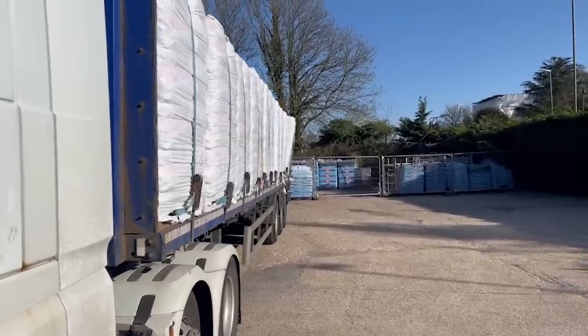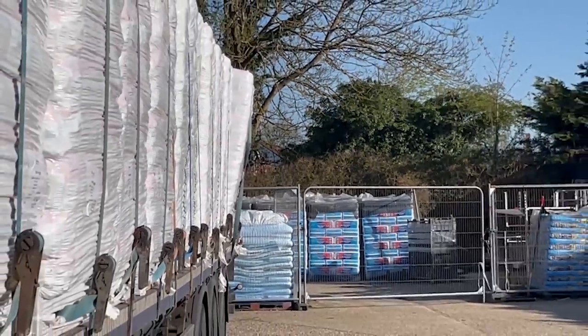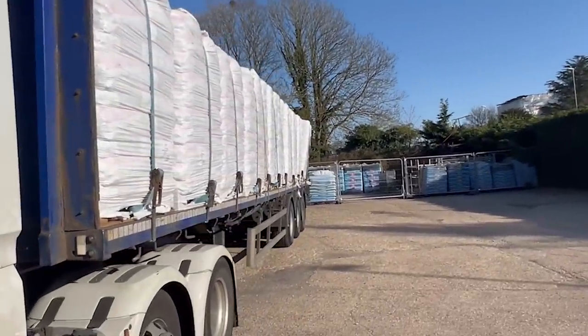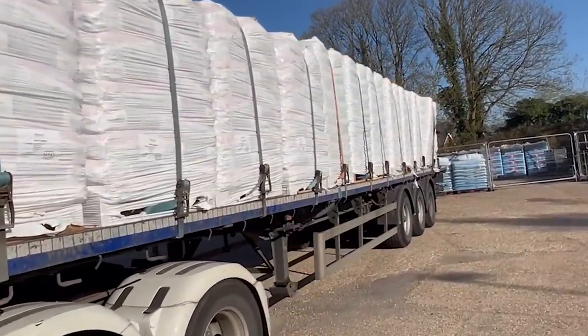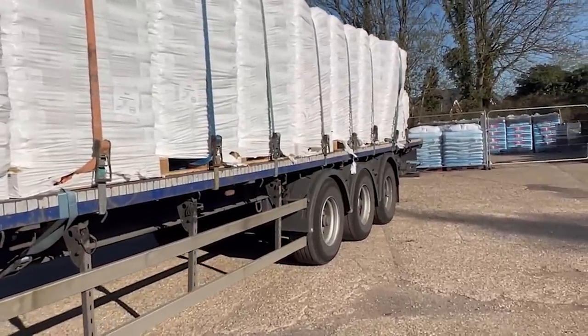Right, let's go check this load. It looks fine. Yeah, so there we go. That's what I mean. It's just ever so slightly protruding over, look. Yeah, just got to be careful when we unstrap that one. It's still on the trailer. It's not fallen off or anything. It's got two straps over it. Yeah, we're good.